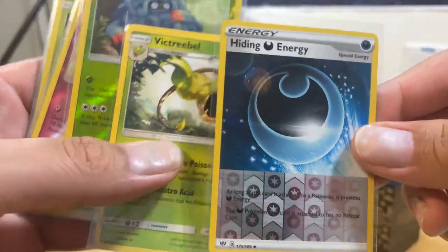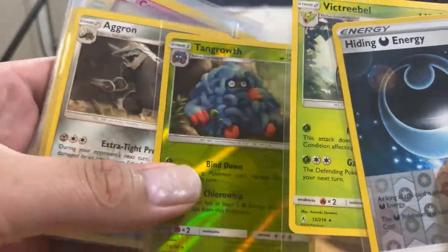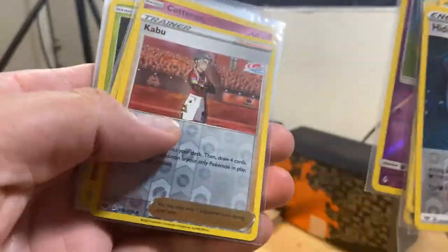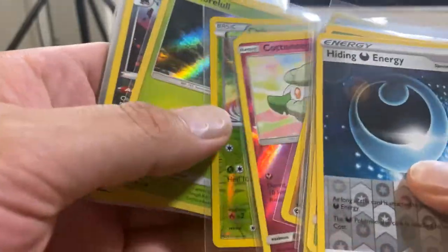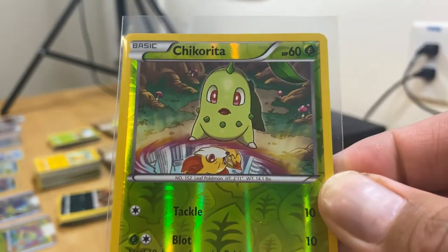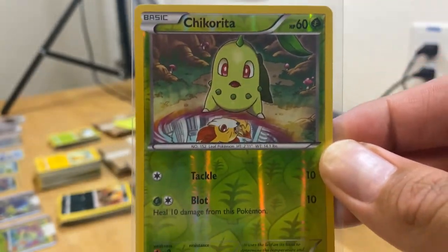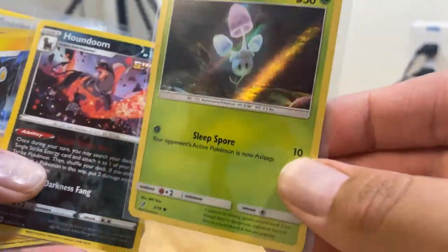And we have some more reverse holos. More hits. They're either rare or reverse holos or holos. Reverse holo. So this one's pretty cool. That's the reflection of Finneon. Is it Finneon? Pretty cool. Detective Pikachu.